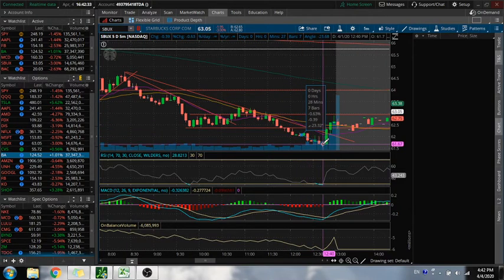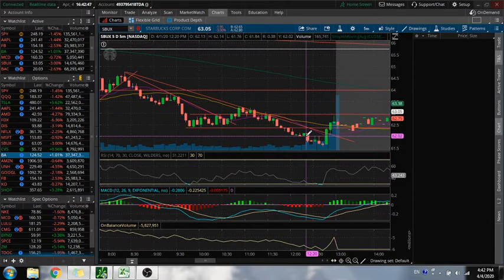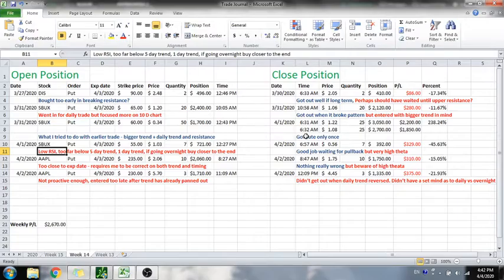It did play relatively well for a little bit, and then towards the end, towards the close, boom. I mean, that's almost 2% gain. That's ridiculous. So what should I have done instead? Well, this was going to be an overnight trade. It was planned so at the beginning.